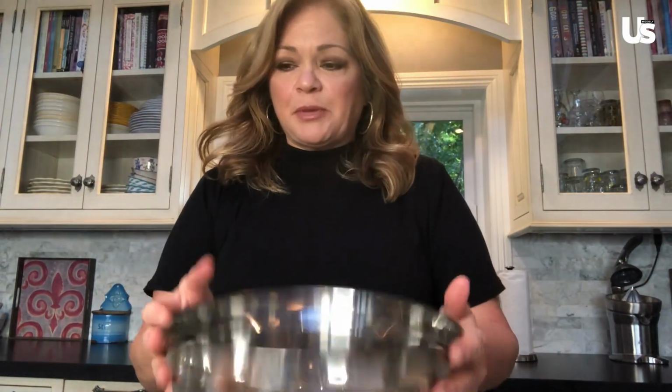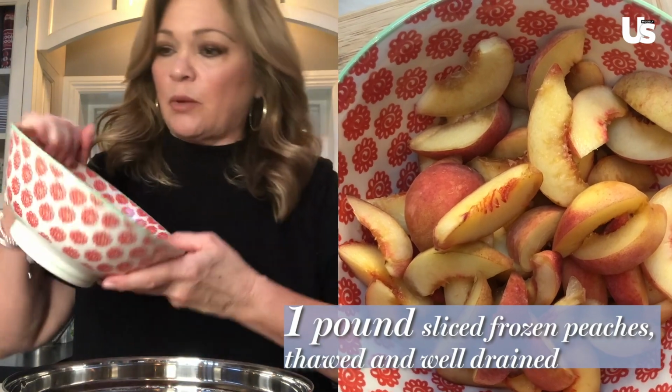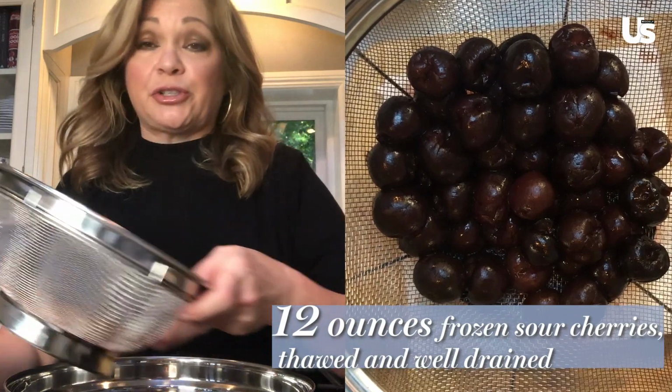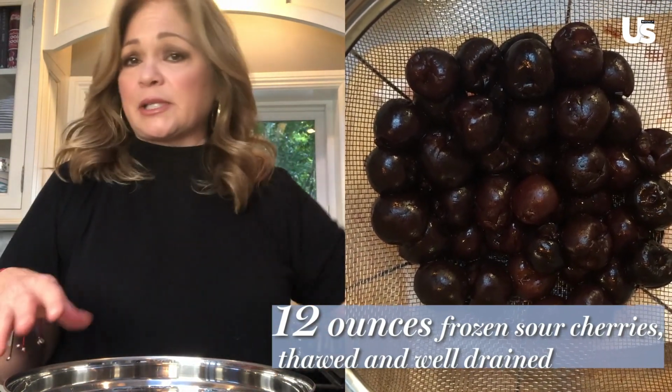Okay, so cherry and peach galette. Okay, so let's make our galette. I gotta get a nice big bowl because you're going to incorporate all the ingredients into one bowl, get it all mixed up together. We got our peaches, that's a pound. I washed those guys up, cut them into slices, and took all the pits out. So we have some cherries, they go in. You could use fresh cherries too, you just gotta make sure that they're pitted. Frozen cherries are a lot easier, they're always there in your freezer. So we got cherries, we got peaches.